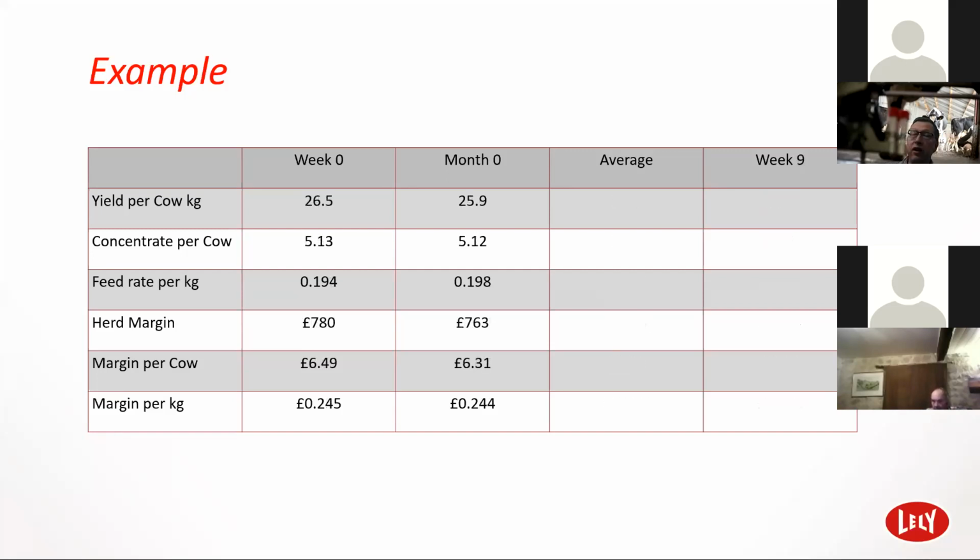The next herd is going for 9 weeks, and again, partly mixed diet, doing about 26.5 kilos of milk, doing very well. Average so far, we saw a yield lift, concentrate gone down, margin gone up, so the farmer is very, very happy. If we look at week 9, currently it is doing nearly 29 kilos of milk, and it's really working well for him. That's where we see different farms, different results.